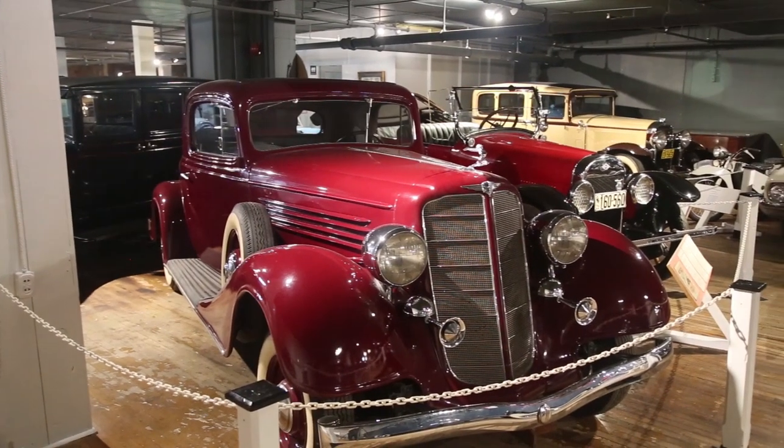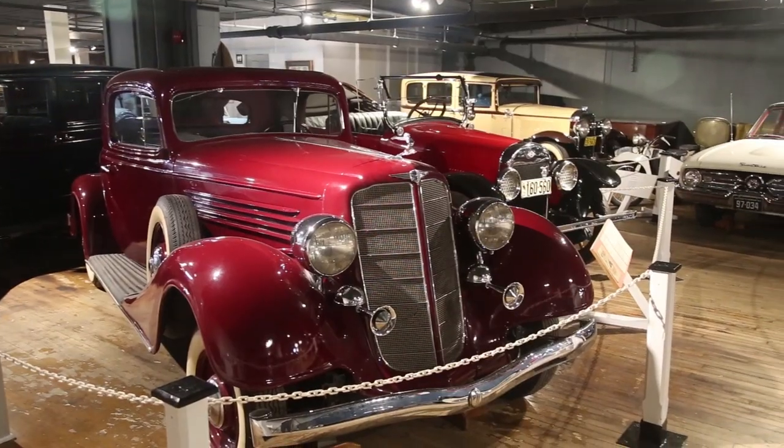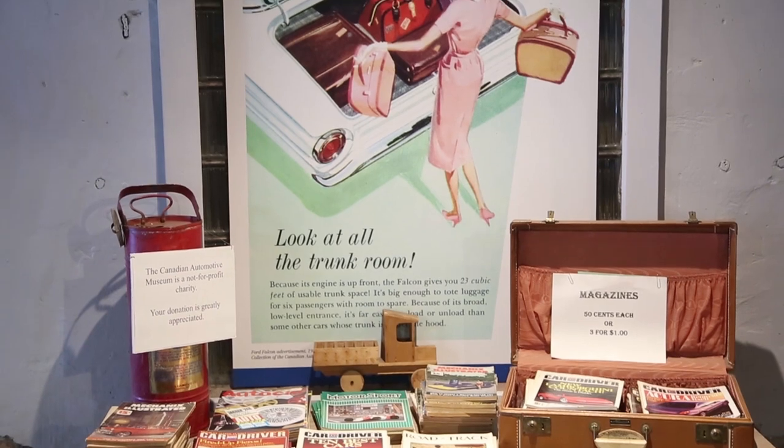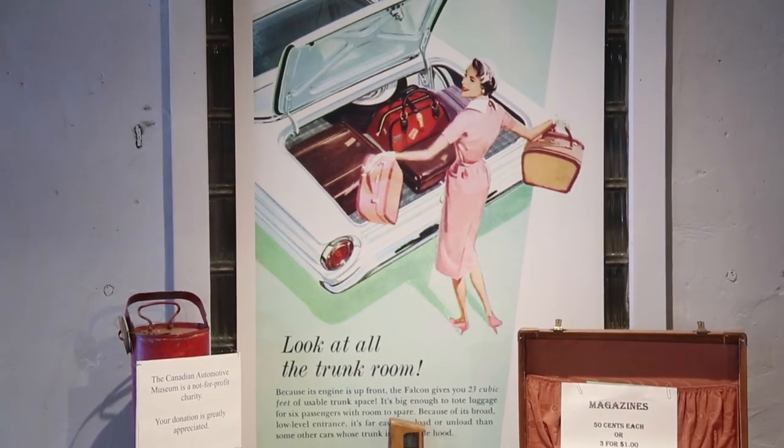And many of these cars were built here in Oshawa. Oshawa, Ontario is home to the largest automotive manufacturing plant in North America in the mid-20th century. And millions of cars have been produced here, many cars that we know and love today.